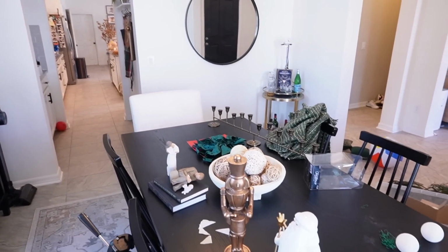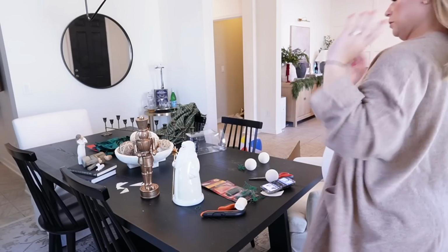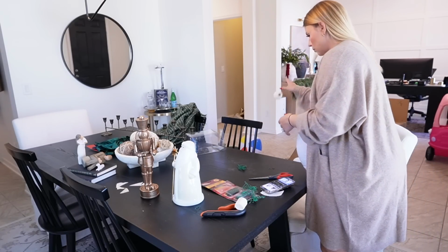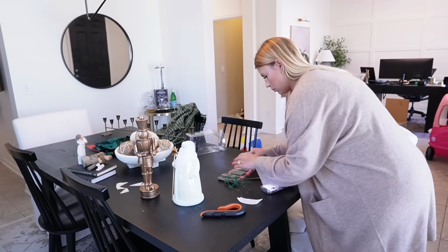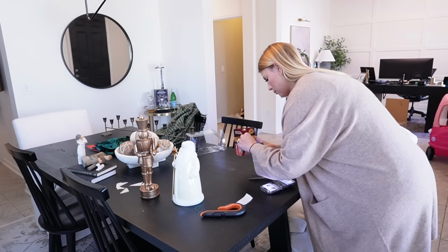Moving on, we are going to tackle the dining table and the rest of this space. These are items that I just didn't find a home for on the shelf. You guys know I always like to try a lot of different combinations before I finally settle on something, and then cleaning off all of the ornament hooks, just the little messy items so that we can decorate the table.